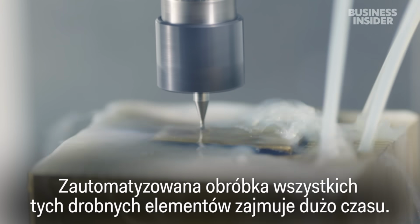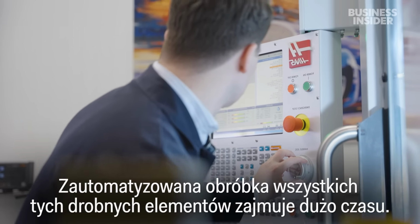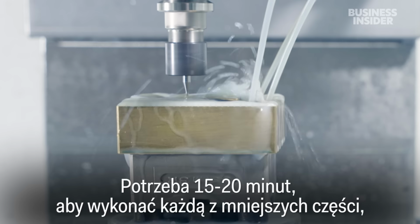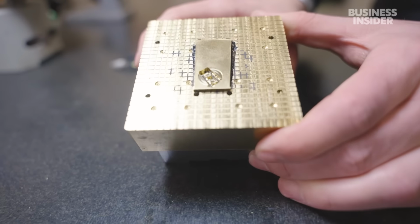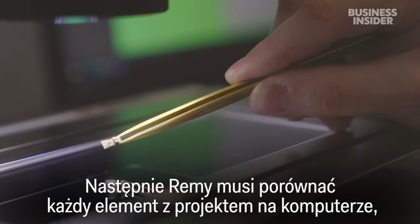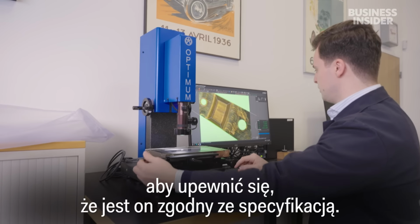While automated, machining all these tiny pieces takes a long time, about 15 to 20 minutes for each of the smaller parts and an hour plus for more complex ones. Remy must then compare each individual component with the initial design on the computer to make sure it's exactly to the specifications.